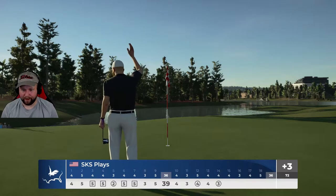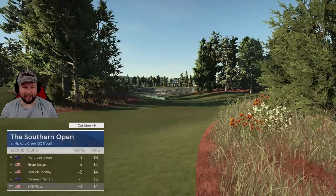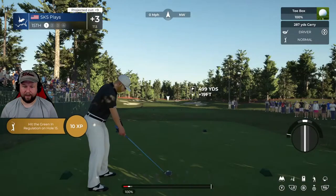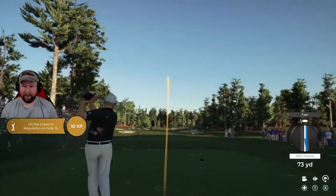We'll hold. Starting to push back. We're safe below the cut right now. This hole's a tough two-shotter. A long par four. We go down here and then over water.